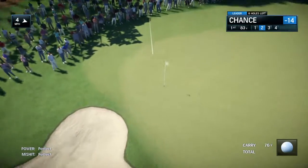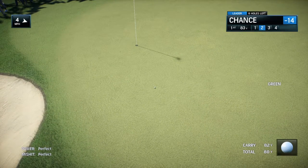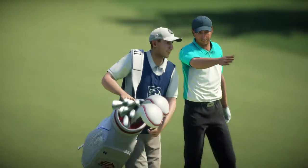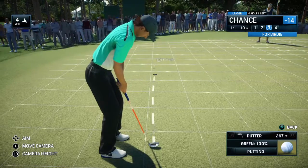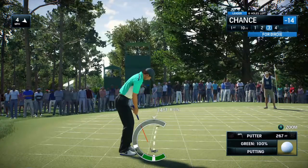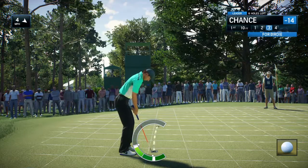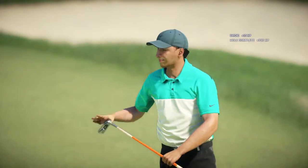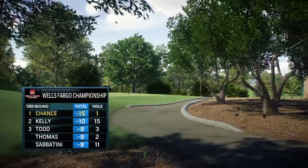This looks like it's going to find the target. He's making the game look very simple right now. See it, hit it, and he's got it right on track. Par yesterday, now for birdie. Putting on a show, this tournament moves to 15 under par.